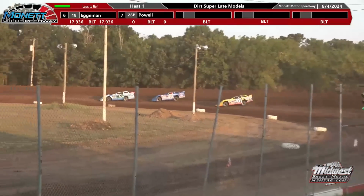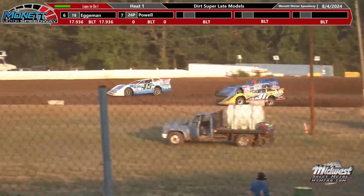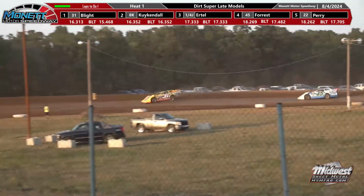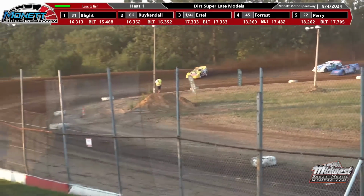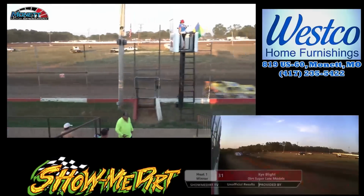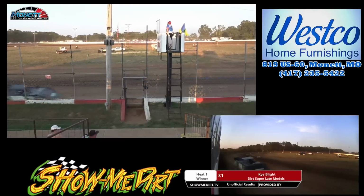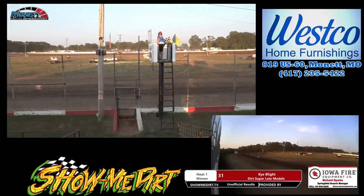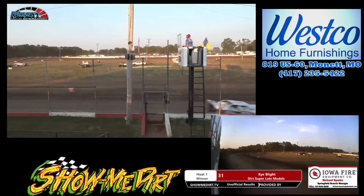Kai Blight already on his last lap. Here comes your second car, Tyler Kykindle in that second spot. Jackson Ertl, Marvin Forrest. My goodness, lapping over half the field. Kai Blight taking the dominant win here in your dirt super late models.